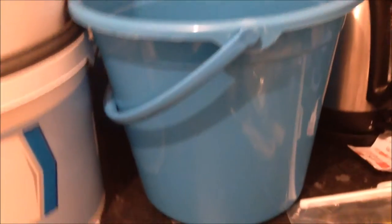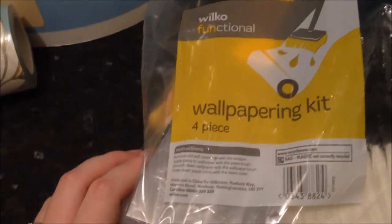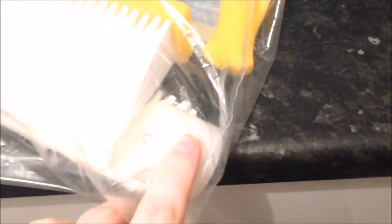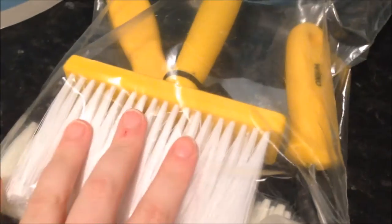So yeah, just a bucket. This was a pound from B&M. That's for the wallpaper paste. A wallpaper kit. This was £5. And you've got two brushes. I don't know anything about wallpapering, so I'm assuming you use both of them for the wallpapering. And this is a smoother, I think. Yeah, I don't know, to be honest. Jamie's dad is going to wallpaper.